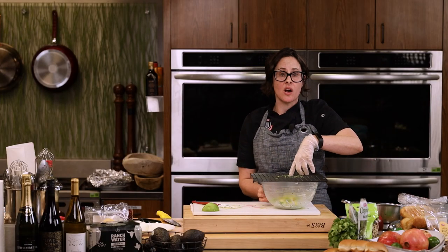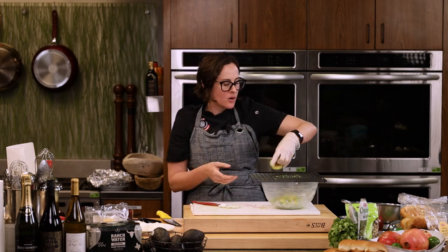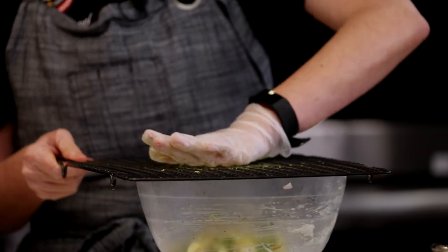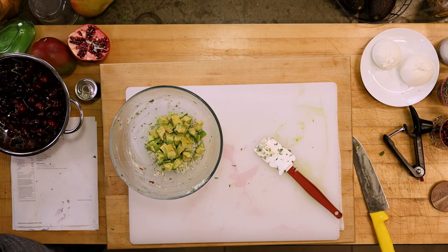Okay, so this is our dressing, our base for our lobster salad. It's that mayonnaise, the red onion, cilantro, the chipotle. And now I'm just going to add in these avocados. Just like that. And I'm using the Scott Tompkins method, which I'm a huge fan of.